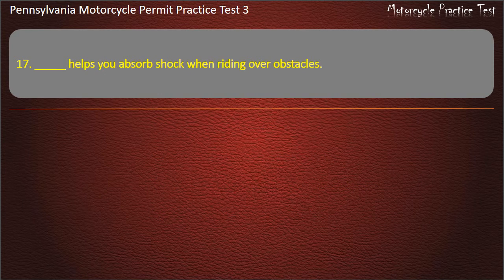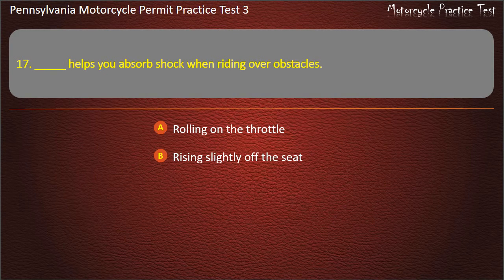Question 17. What helps you absorb shock when riding over obstacles? Rolling on the throttle. Rising slightly off the seat. Using a higher gear. Pulling in the clutch. Answer. Rising slightly off the seat.